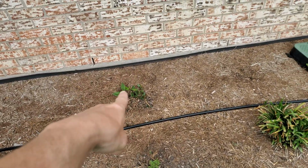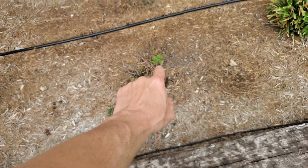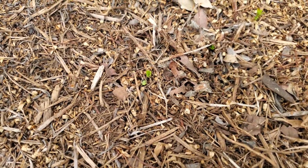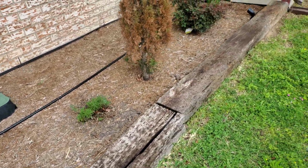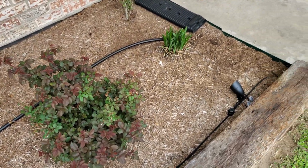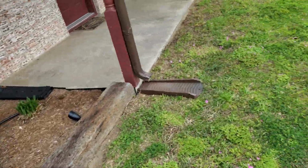The Mexican petunias are coming back to life. That's lavender. Lavender's coming back to life. And right here, you can barely see it, but it's coming back to life. Mexican heather. And then the double knockout roses are doing great. They're definitely blooming back in. I'm missing my pencil holly back here because it died.